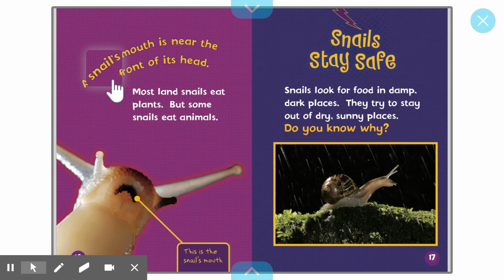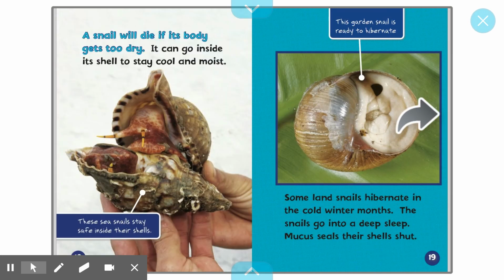A snail's mouth is near the front of its head. Most land snails eat plants, but some snails eat animals. This is the snail's mouth. Snails stay safe. Snails look for food in damp, dark places. They try to stay out of dry, sunny places. Do you know why? I have a guess, but I don't really know. Let's learn. A snail will die if its body gets too dry. It can go inside its shell to stay cool and moist.